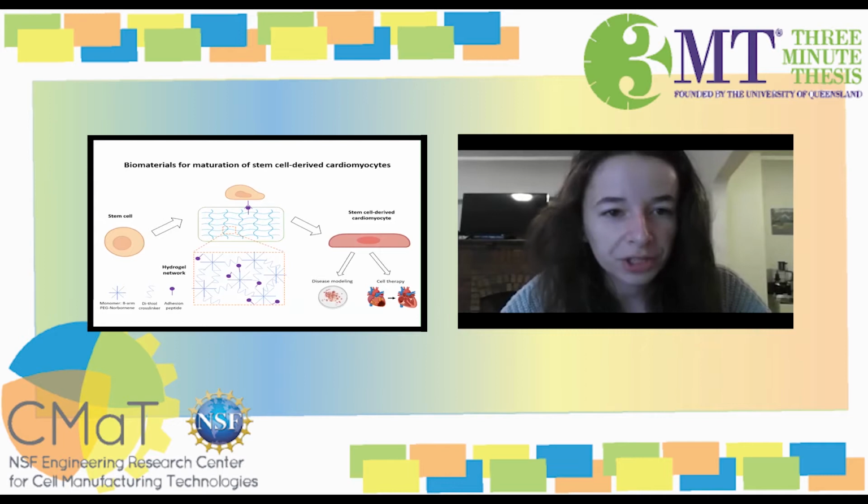Being able to manufacture cardiomyocytes would have enormous benefits for disease modeling, to be able to study diseases in the lab, but also potentially for cell therapy purposes, to be able to replace diseased cells after an injury. And currently, heart disease is the leading cause of death in the world, including in the United States, which again highlights the need for a supply of cardiomyocytes.